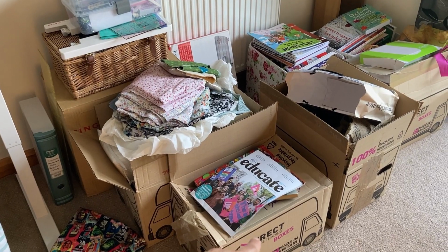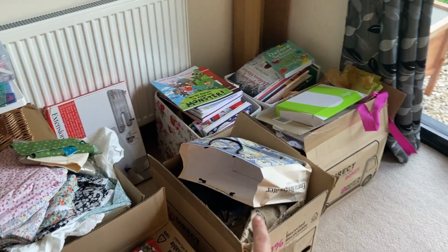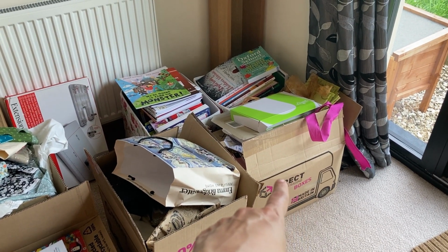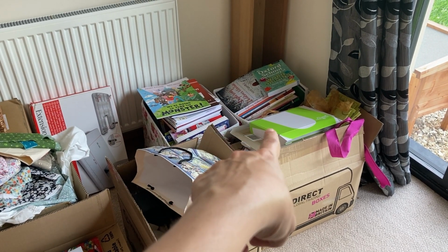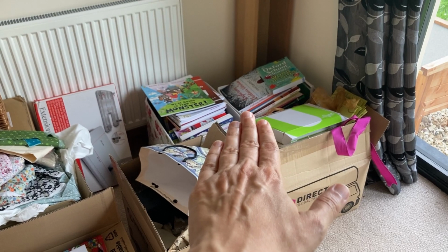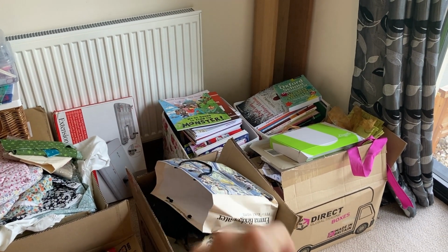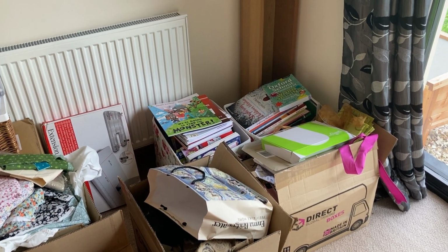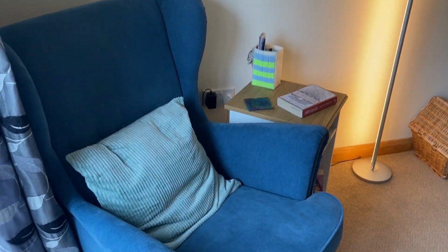This is a box of books that I'm getting rid of, and this is arts and crafts stuff that I need to store. These 2 boxes are my picture books, education books, not all my picture books because a lot of those I'm going to keep on the side, but that's out because I need to take pictures of it for a review. But these are education books and workbooks, and this is all going to be shifted around at some point.